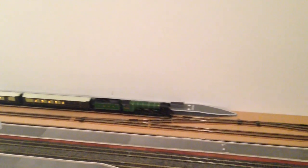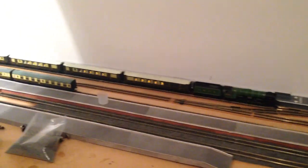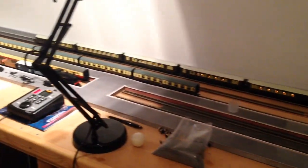Now before I go into any details about this layout update, while I'm crediting the people who have really made this layout what it is today, I'm going to do a panoramic shot around the layout just so you can have a general overview of what's happened.